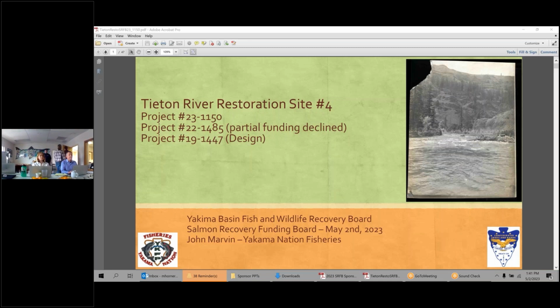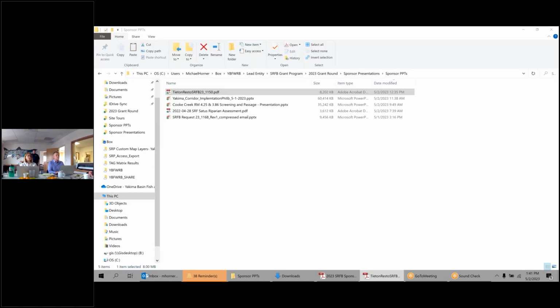Cool. All right, so I'm John Marvin, fish habitat biologist, Yakama Nation Fisheries, Yakama Klickitat Fisheries project, working on habitat protection and restoration in the Yakima River Basin off reservation. So as Michael had said, we presented this last year under 22-1485. Right at the cusp, we were offered partial funding, but declined that, partially because we were still working through the permitting phases of the project, and just wanted to share the funds with the projects below us that were ready to move forward.